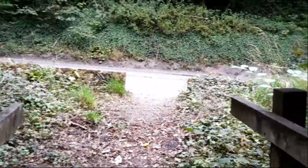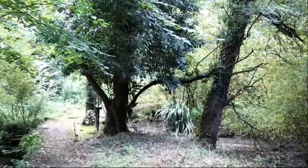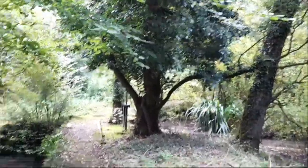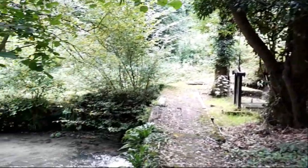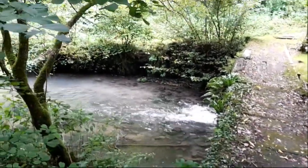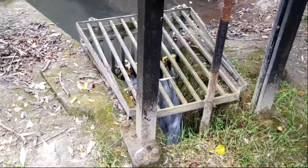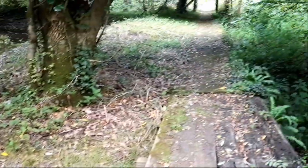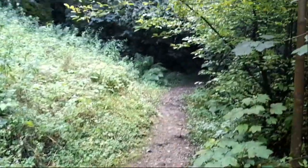This bridge is literally just off the main road, and it goes off into the woods. These used to be old mill workings. Go, up into the woods.